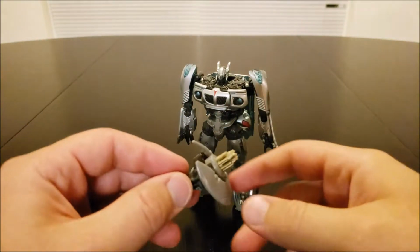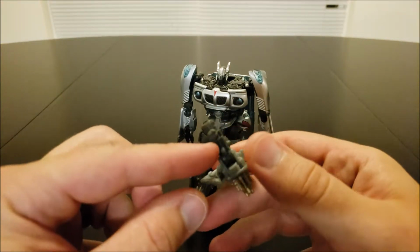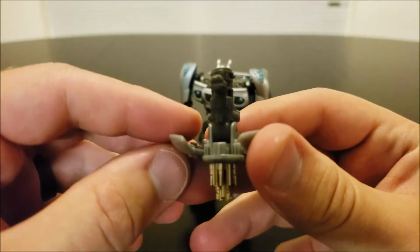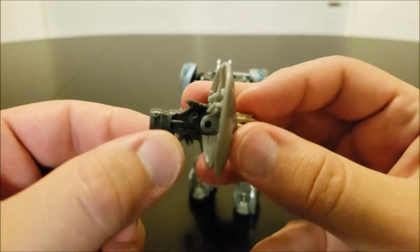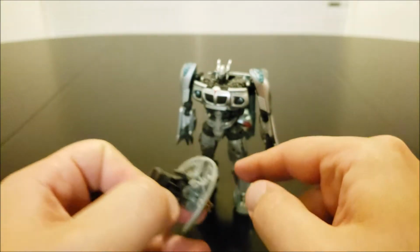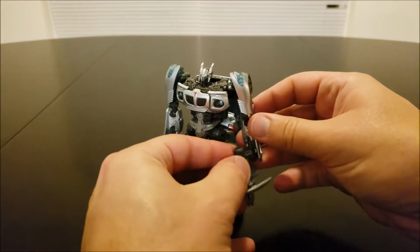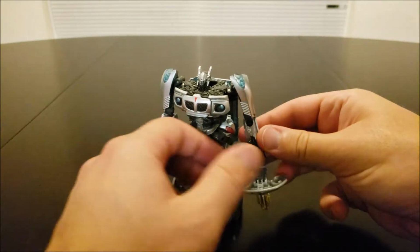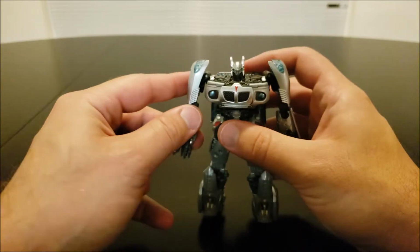And that weapon you saw on his car mode, it's converted here for his robot mode. And you can see it has a 5mm post here, which allows it to be wielded like any normal gun. I'll hold it like that, which looks fine, but it actually has a more screen accurate configuration.